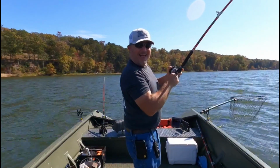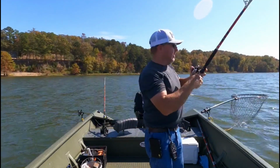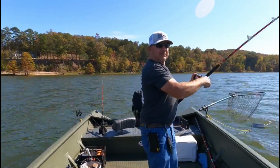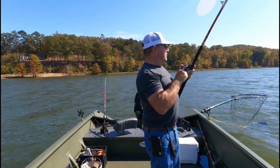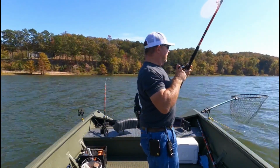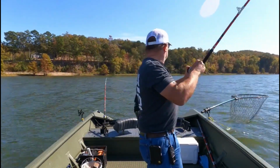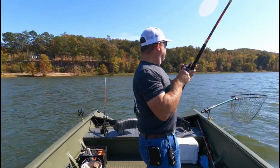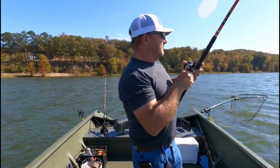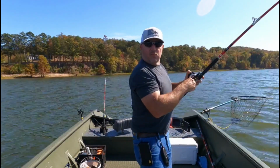Wind ain't gonna stop us. We just now got to the area down here that I wanted to fish. Feels like a pretty good fish if I got him hooked in the mouth. Been getting a lot of little bites down through there, like channel cat bites. I was starting to wonder, but we're right at the upper part of where I wanted to drag today.